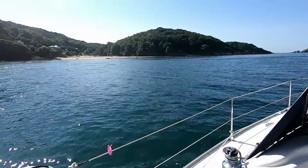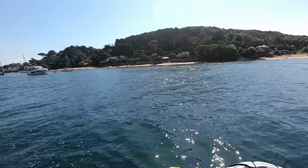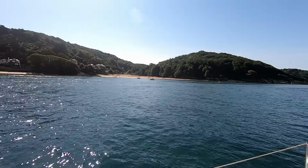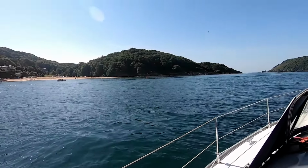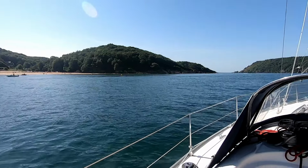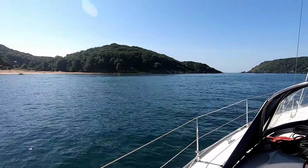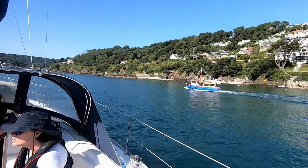The beaches here are absolutely gorgeous. So it would have been a shame just to keep going and just miss all of this just for the sake of getting it round the corner. So we've decided not to do that and not to try and break our necks when we can't finish the journey anyway, and instead hand it over and let somebody else just basically sail it up the Irish Sea. That's what we're doing. Here's a little tour boat going out.